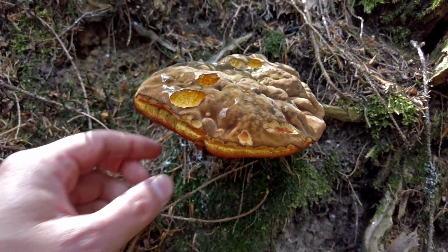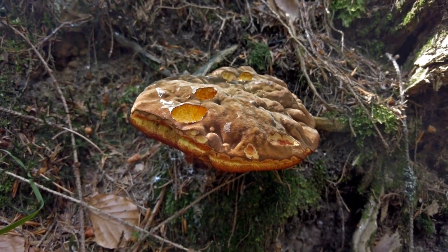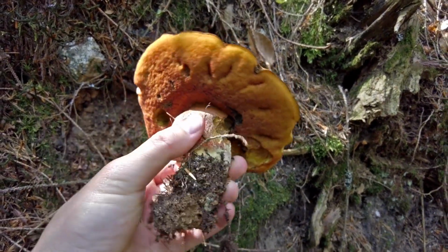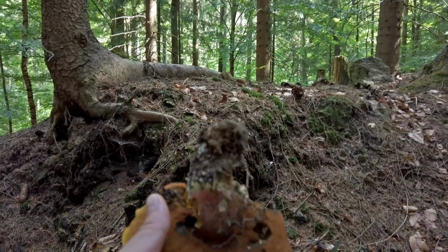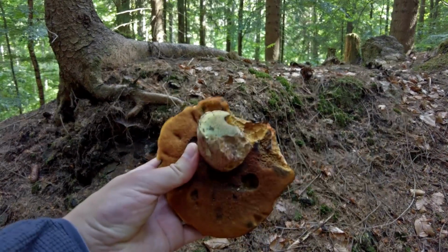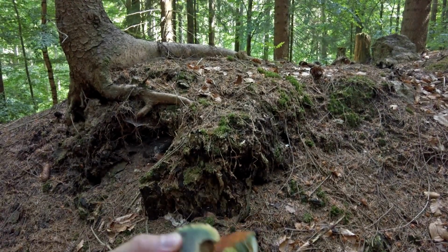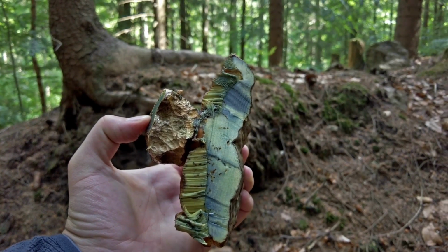The sound is good. The stem is very much damaged by slugs. The hut would be usable. Maybe I will try to pick it and open it. Let's have a look inside. There are no slugs, no worms in there. Slugs, of course, managed to destroy this mushroom a bit. And also in the hut I can see there are some bugs.